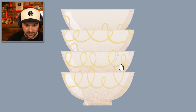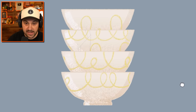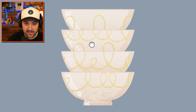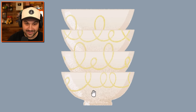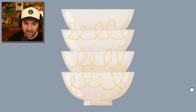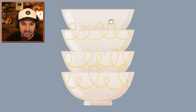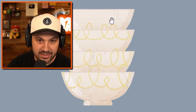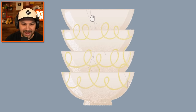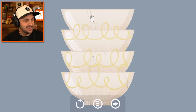You can move all of them. But I need to find, I think I got it right there. No. Yes. That looks pretty good. Okay. And then I just need to get the top one. Top one. Come on. Yes, right here. There it is. The bowls are perfectly lined up. No one can complain about my bowls.